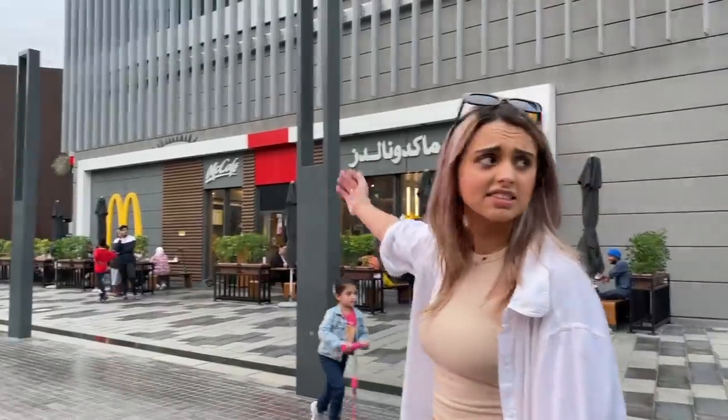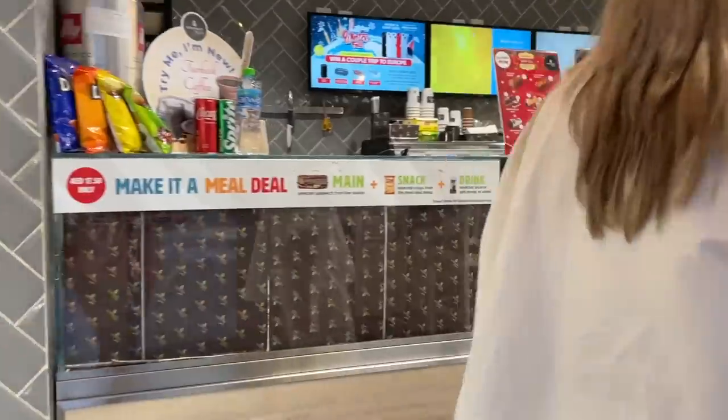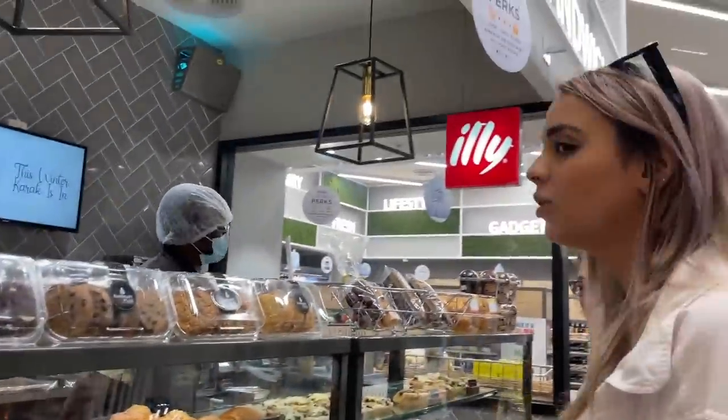We've got Macca's. This is everyone's go-to spot. It's literally infested with CUD students every single day. We have an overpriced mini-mart. Come on in. Food that I never buy. Oh no, they ran out of sausage rolls! I only come here for the sausage rolls!